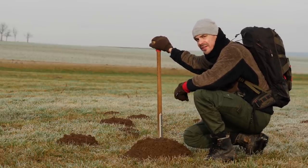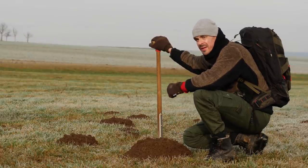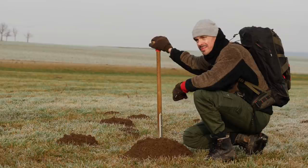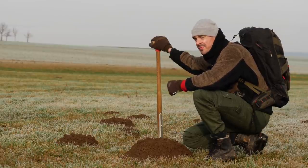It's a very cold day, as you can see. And yeah, I'm here on a site that I always wanted to detect. It's a pasture area, as you can see, but I think it might be barren here in terms of finds.